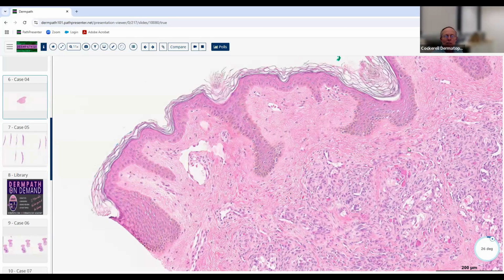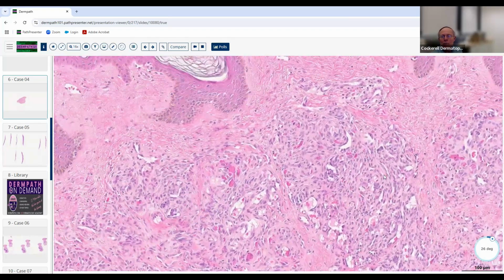Don't just send something like this in as neoplasm of uncertain behavior with a shave biopsy, because you're likely to get back a diagnosis of a hemangioma, or maybe even telangiectasia, something like that. And that's not what you want. And that's going to lead to all sorts of problems.